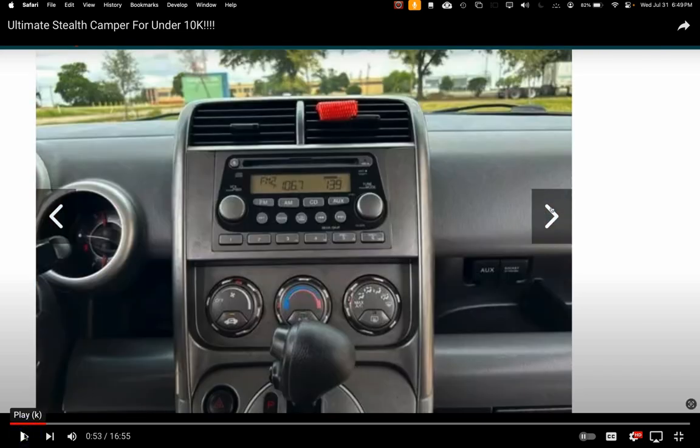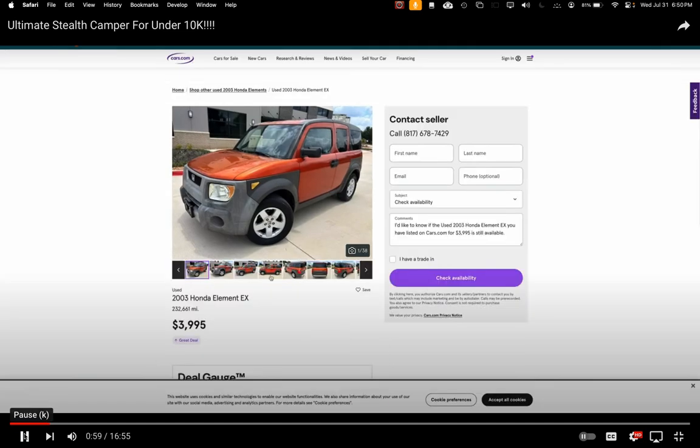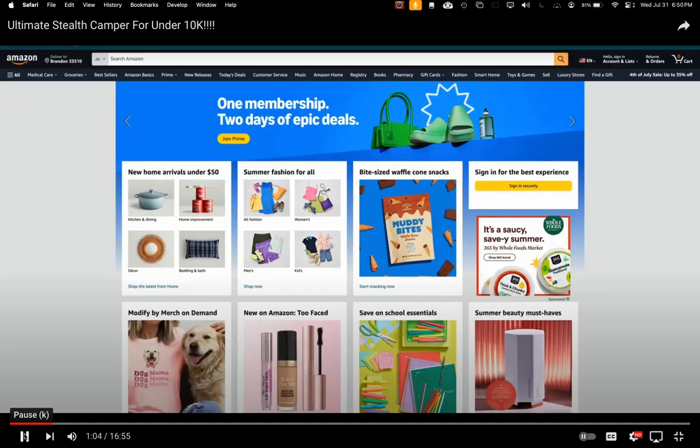Yeah, the Honda Element, for the size of the vehicle, it does have the most amount of room you could possibly imagine. I've seen pictures of people stacking unbelievable amounts of stuff, like full sheets of plywood and all kinds of off-road vehicles, skis, surfboards. It's got a lot of room. It doesn't look that big, but it is. Just a good old classic car. So this is the car with which we are starting off. This Honda Element EX from 2003. It's orange. And here we have Amazon.